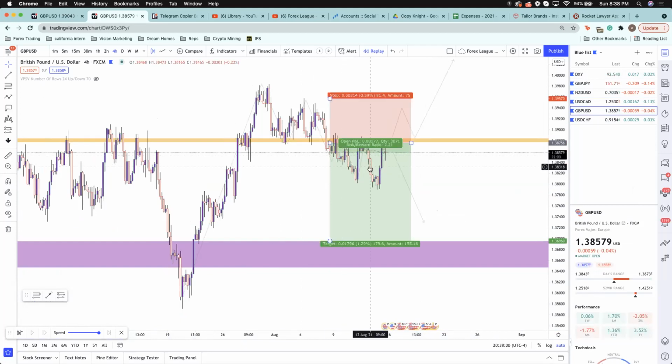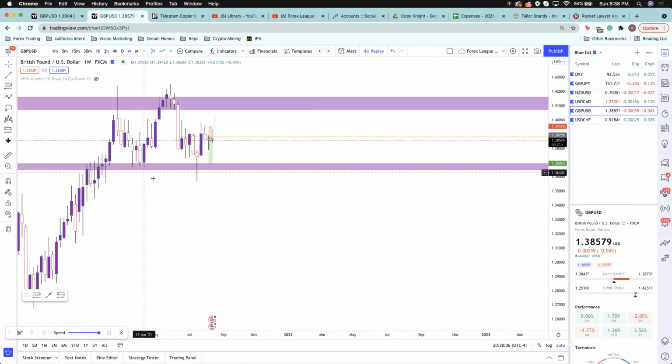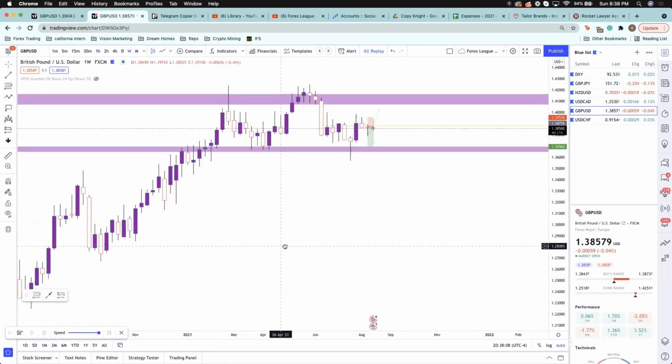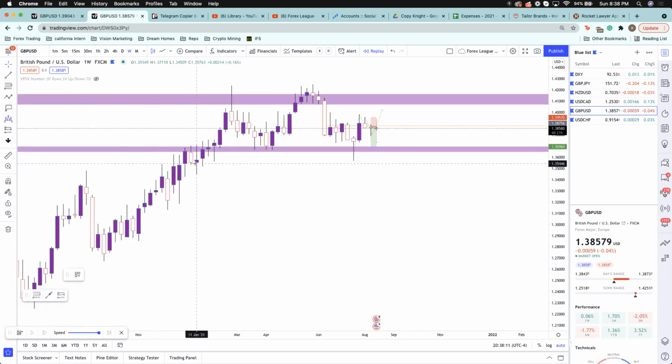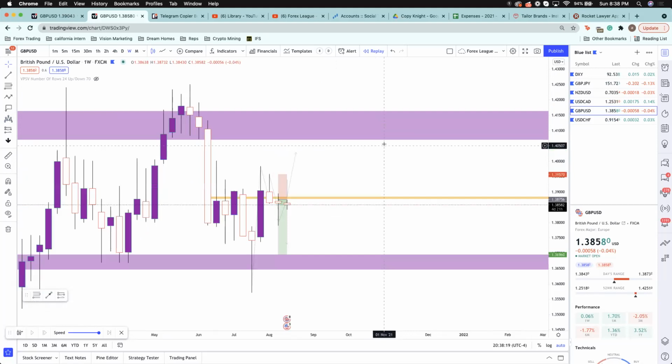GU has been the sloppiest pair out of all the ones I've been following the last 2 weeks or so, just up and down. Coming up to the weekly time frame, we took a look at this last week. Again, just this weekly kind of head and shoulders pattern right here. And we are potentially now in a position to form that right shoulder.